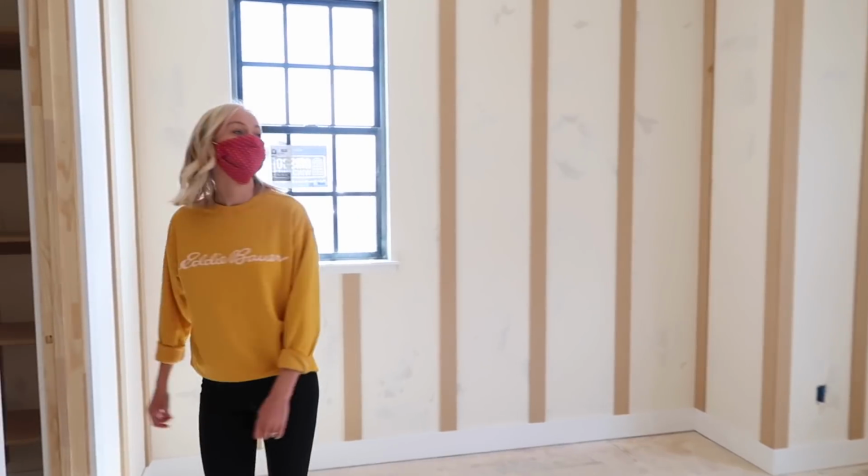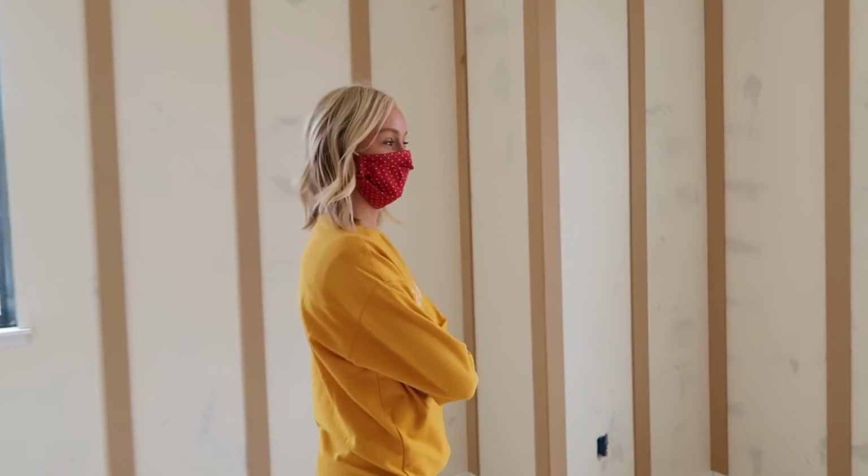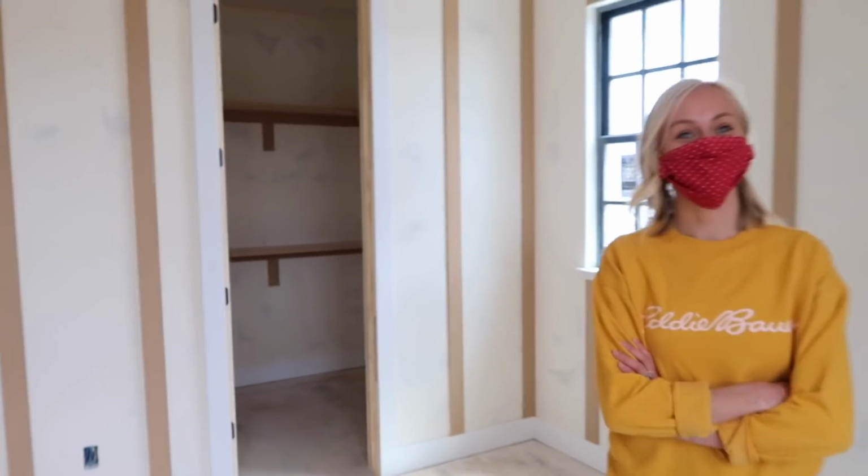Oh, check out the girls' room. Oh my gosh. I love it. So what's the inspo in this room? Oh, that looks so good. We will share later, but here's a peek of what it's gonna be. And she's even got me on the cliff. Oh, look at the closet. Oh, they did the closet too.